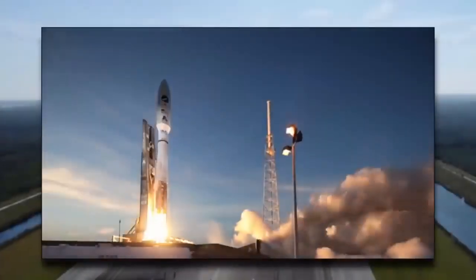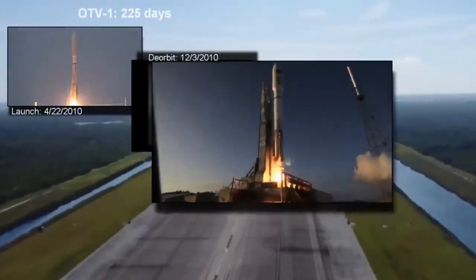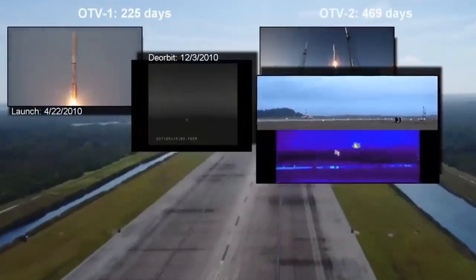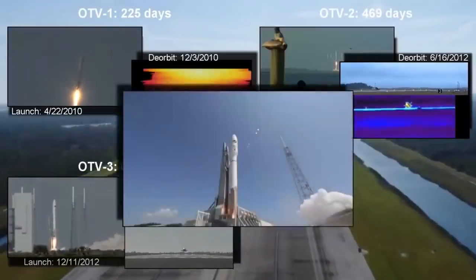So far there have been 5 flights with this vehicle, and we know that there are 2 separate vehicles that have been identified due to subtle differences in their hardware on landing and recovery.